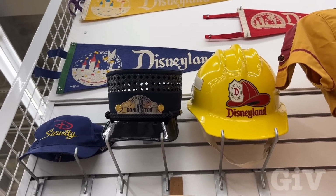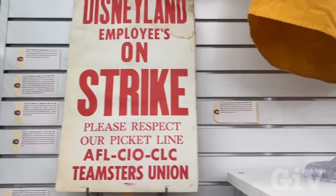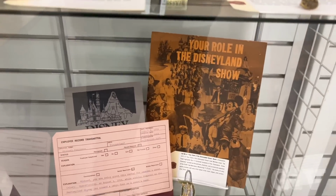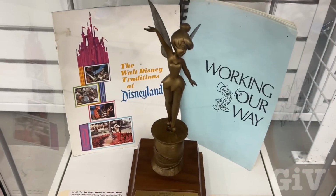Conductor head, security head. Disneyland employees on strike. Cufflinks, I think that's what it is. I'm not sure. Oh, look at this. Golden Tinkerbell.